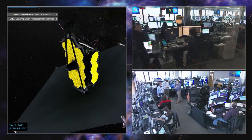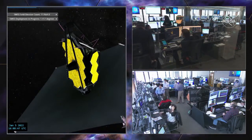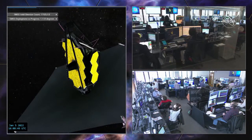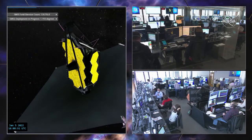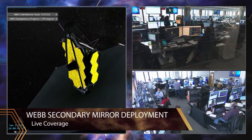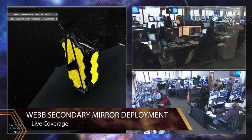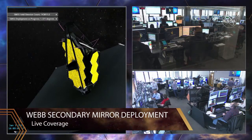Oh, they must have gotten confirmation that the small move was successful. I see celebration. What you're looking at is live footage. This is happening right now at the MOC, the Mission Operations Center. You're looking at the deployment of the secondary mirror of the James Webb Space Telescope, an absolutely essential component.